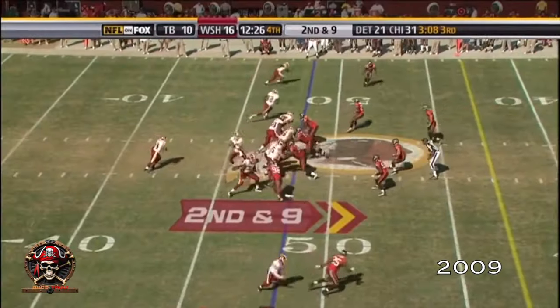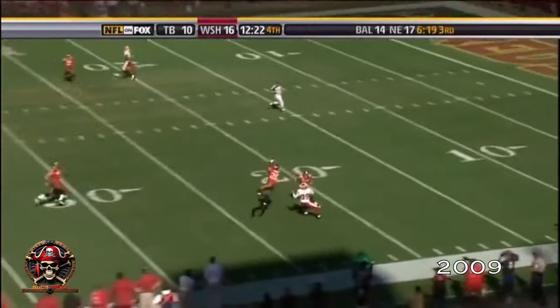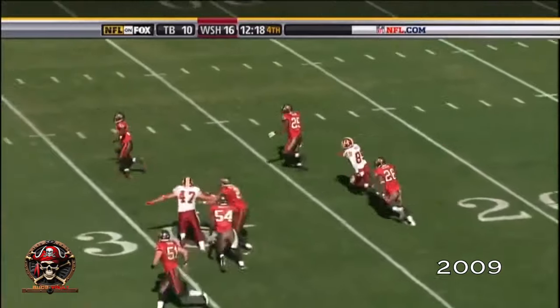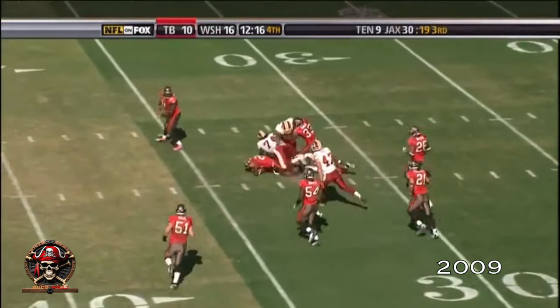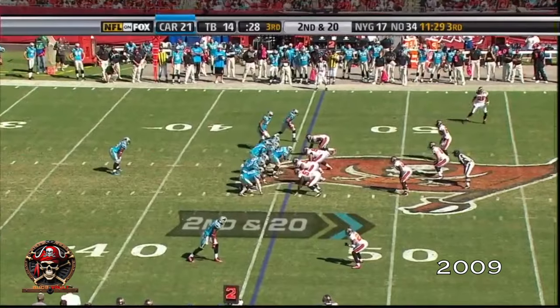Just got to believe in it and put the time in it. Pump fake. Campbell going deep again for Moss. And it's intercepted. Aqib Talib with his third interception of the game. And he's brought down at the 33-yard line. Second and 20.